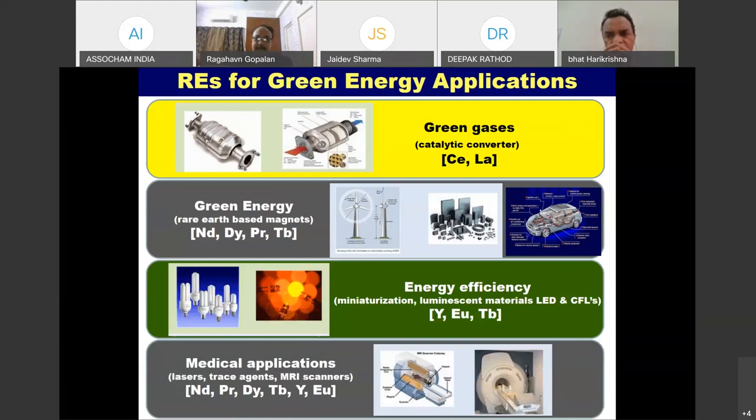This is what I have put for green energy applications. Green gases, that's what I put. Catalytic converters: cerium, lanthanum, the key elements. Then wind energy and the electric vehicle, you need neodymium, dysprosium, praseodymium, terbium, the key rare earth elements. And energy efficiency lamps, luminaries and materials: yttrium, europium, terbium, they are very critical. Medical applications: neodymium, praseodymium, dysprosium, terbium and all.